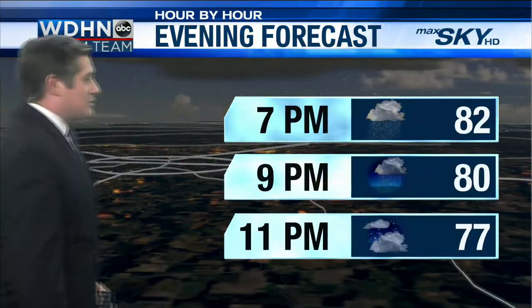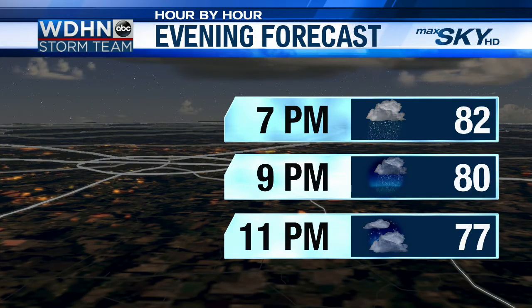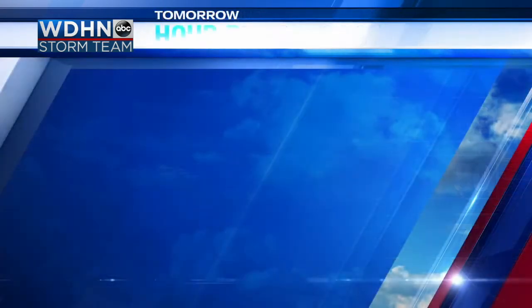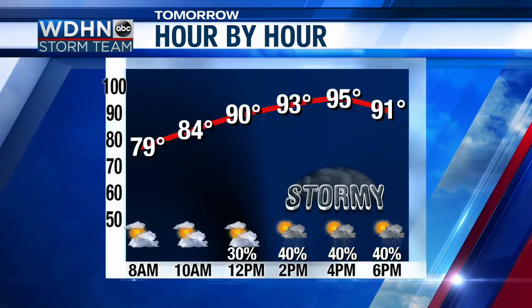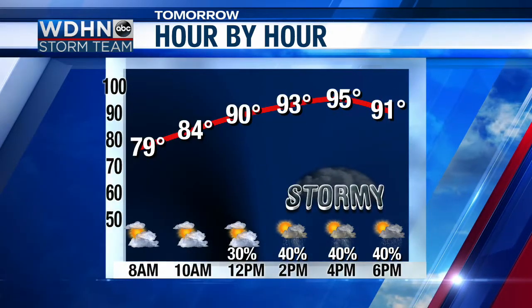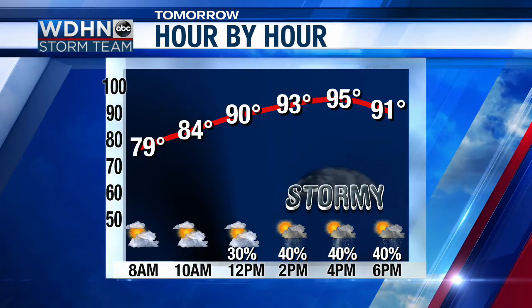We keep that high storm chance around through at least mid-evening, tapering off then as we head into the 11 o'clock hour, maybe a few lingering showers, and then going through the day tomorrow, we will go through the same thing as far as storms developing in the afternoon, but it looks like the severe weather threat will not be with us, but temperatures will be warming into the mid-90s, so 1 or 2 storms not out of the question will be capable of producing some gusty.